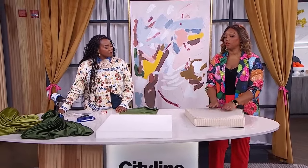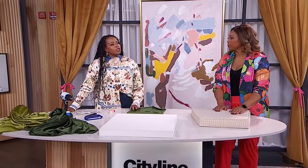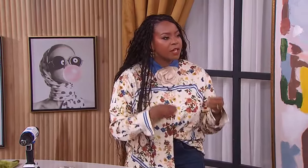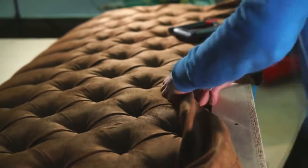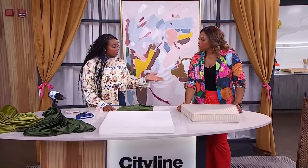But first of all, when would you go pro and when would you go DIY? I would suggest on pieces like club chairs, ottomans, sofas, especially with tufts, because they're much more complex. Any of the tufting, or any of the piping, that stuff is hard as well. It's best to leave it to the professional. And as you mentioned, if it's a sentimental piece, you don't want to mess with that. Leave it to the professional.